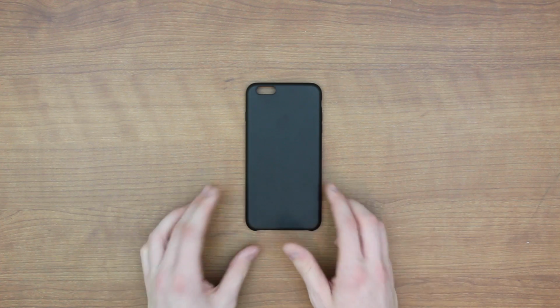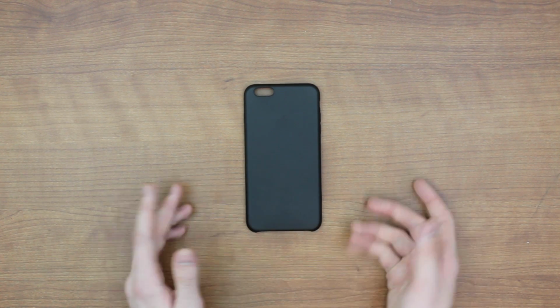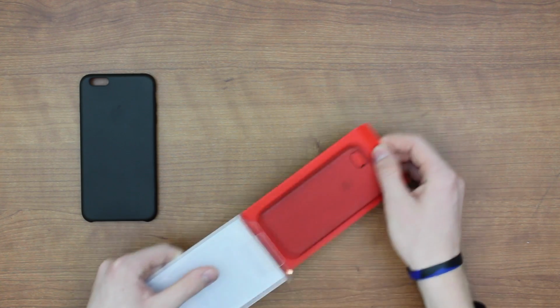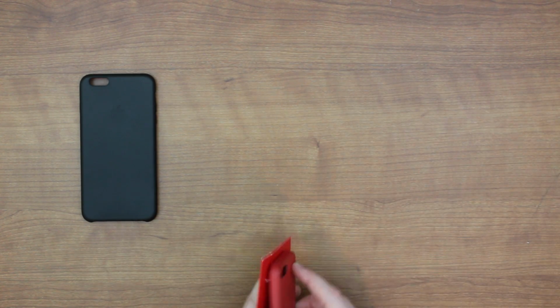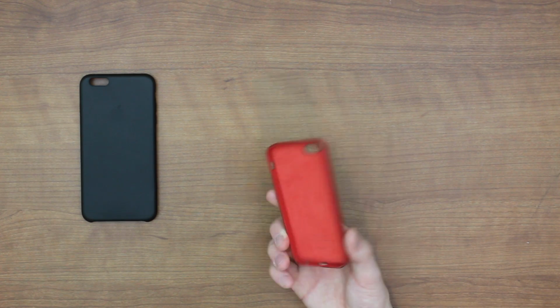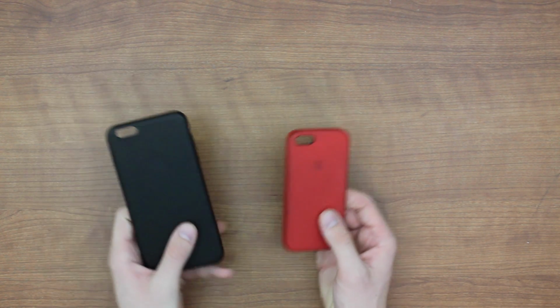But that's pretty much the unboxing, an overview of it, just so you guys can get an idea. But now I want to do some comparisons. So I'm going to put this case to the side, and next we're going to take a look at the iPhone 5S case. I'm going to pop it out of the box right here. This is my old iPhone 5S case. This is again the product red one, which you can obviously see is heavily used. And so here you go.